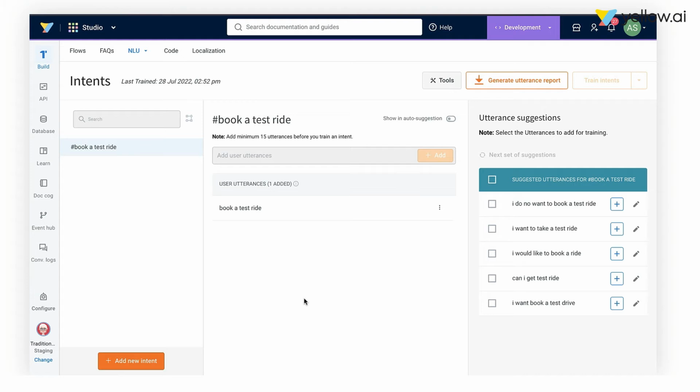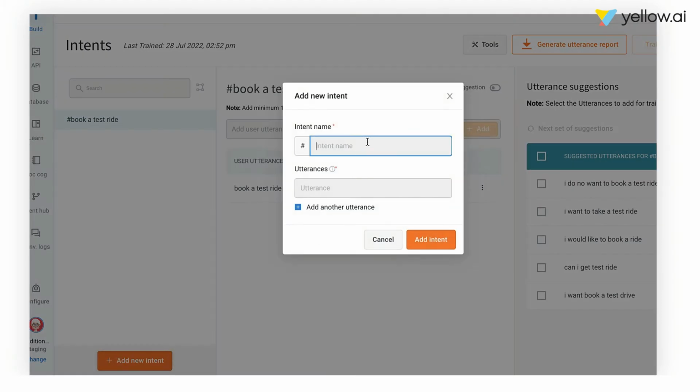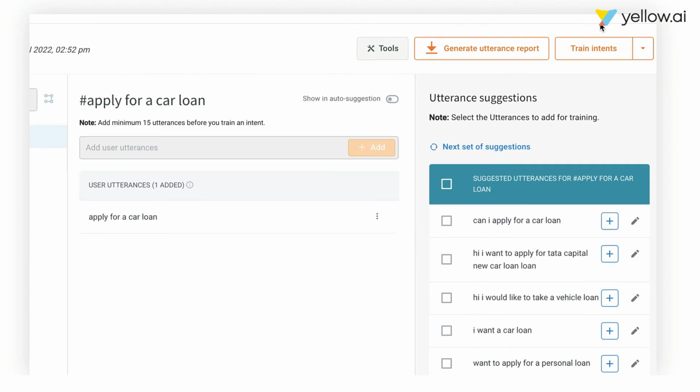The confidence score would depend on how closely the user input matches the training data. Higher the variations, lower will be the confidence. This is the reason that the training data needs to be as exhaustive as possible. Let us train a traditional chatbot now and try conversing with it. We are going to add an intent and an utterance that maps to the user's input to apply for a car loan. Let us train the bot on this intent.